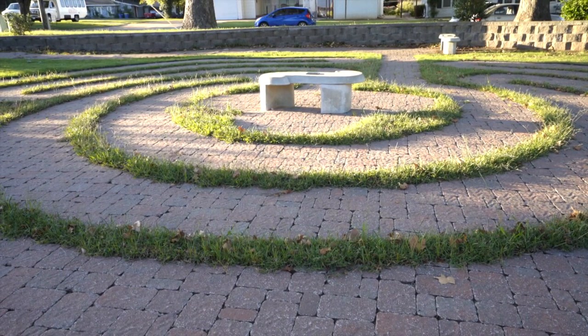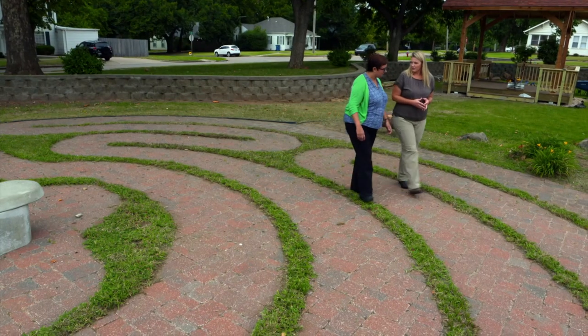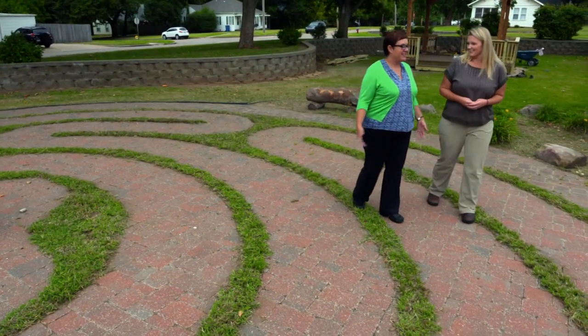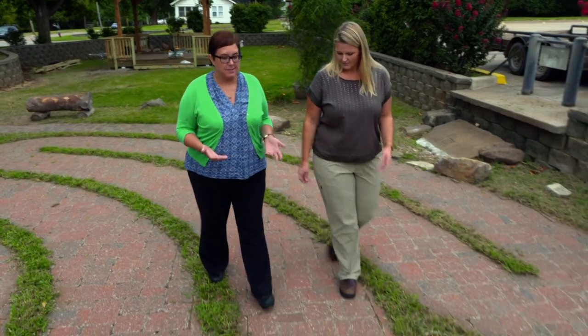So, Sarah, obviously people aren't typically talking about labyrinths as they're going through a labyrinth. What is the process as you go through a labyrinth? What should a person be thinking about? Well, that's another wonderful thing. There just is no expectation. There's no right or wrong way to walk in a labyrinth. The process is simply walking.